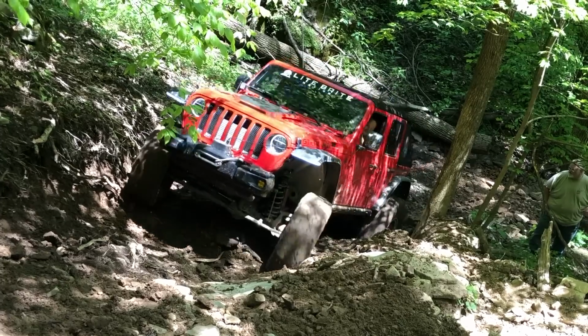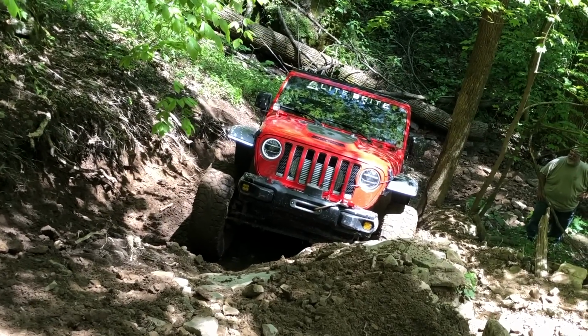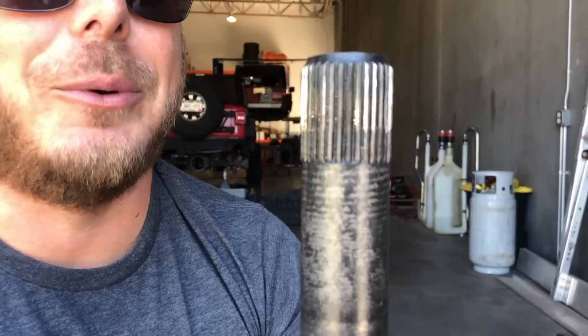It wouldn't have to do with the East Coast rock bouncing type stuff y'all wanted us to do. Break something on this trail if you keep doing that. Yeah, nothing like that would actually twist this shaft.